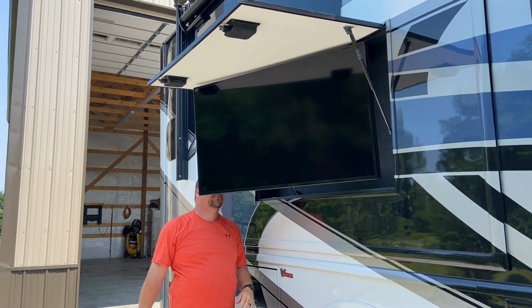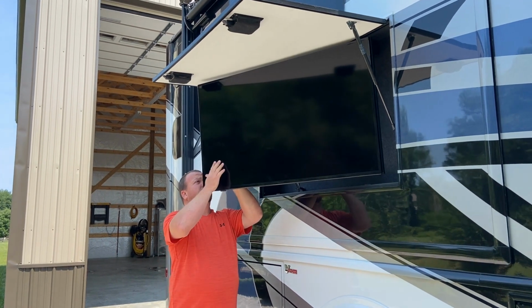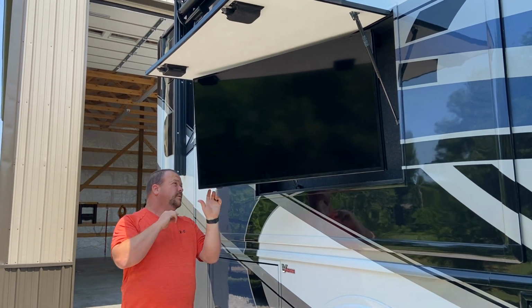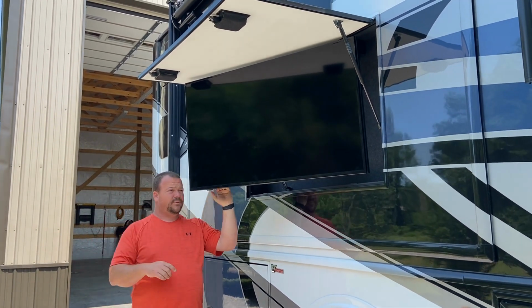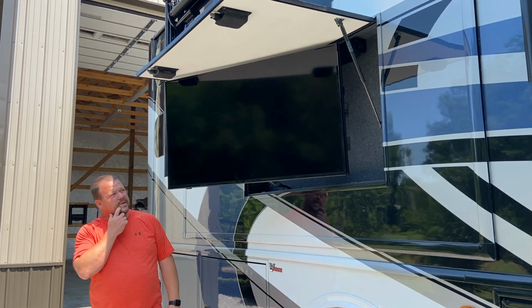It's not something we sit outside and watch a lot of TV with. It is nice to have a movie night by the fire some nights, but it just depends on where we're at and what we're doing. But at least it does pop out. And if you're setting up close to the front of the camper, you can get it out and it comes around.